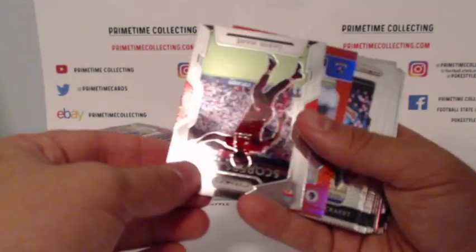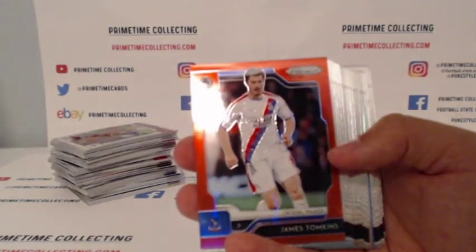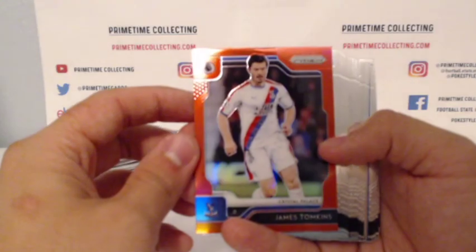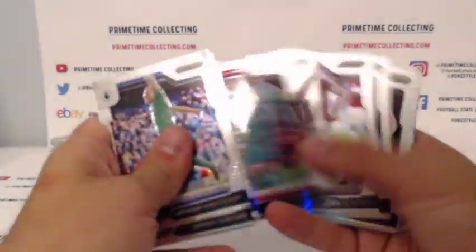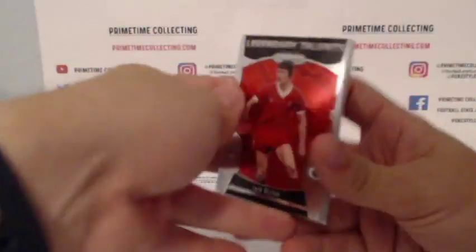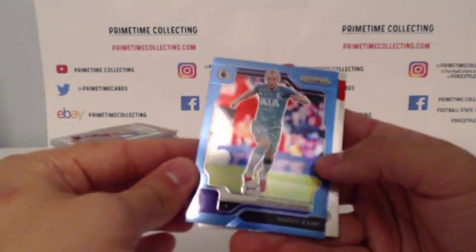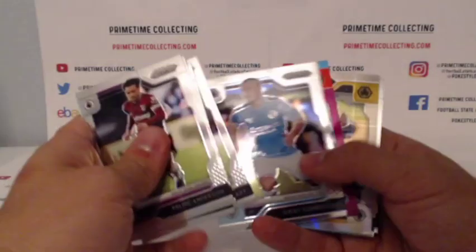Scorers Club insert for Liverpool, Sadio Mane, not numbered. And for Crystal Palace, James Tomkins, Red Refractor, to 149. Base there. Legendary Talents for Liverpool, Ian Rush, not numbered. And a blue Harry Kane insert, nice, for Tottenham, numbered to 199. Very nice. Base. Here we go.